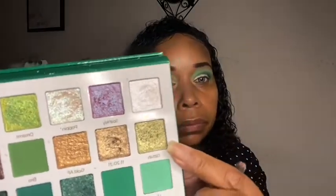The crease cut, and I think next, okay, first I'm gonna start off with this color right here, and this is called Glitter. So we're gonna go into that.